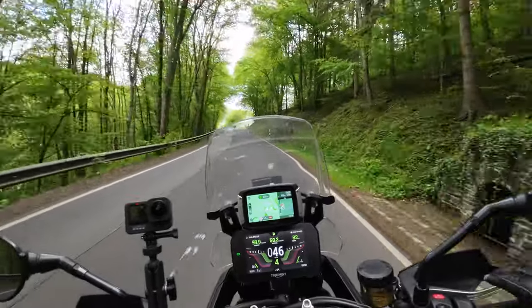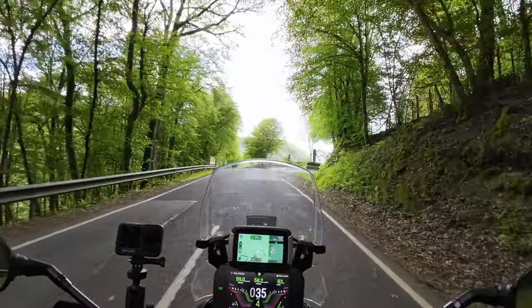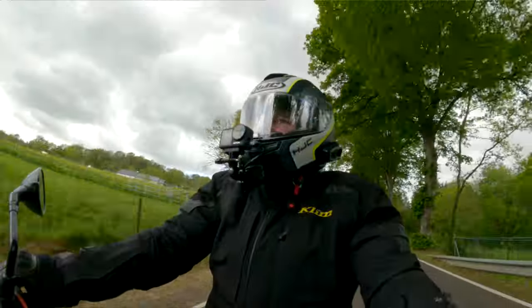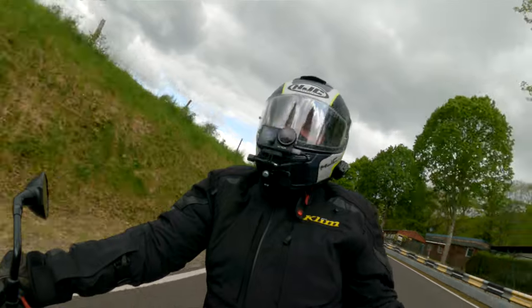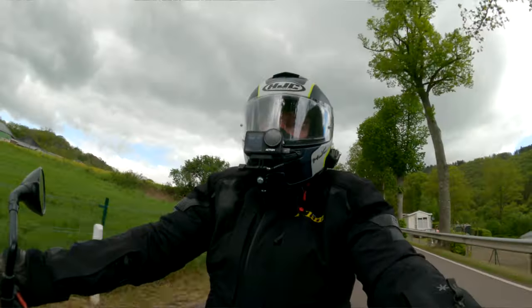See on the sat nav there how windy this road is. Oh, how nice it is to get off the beaten track. My God, are people living in there? Yeah, like big wooden sheds.